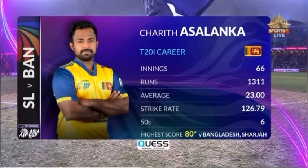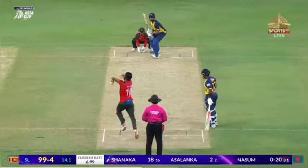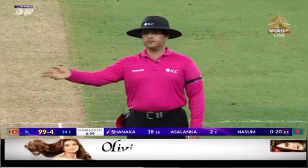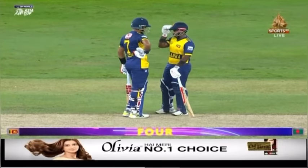Partnership. Looked surprised. But the spinners, along with Tuskin and long off. Not on the boundary. Goes for a sweep and gets it behind square leg. And the 100's up for Sri Lanka.